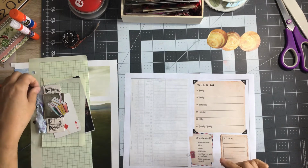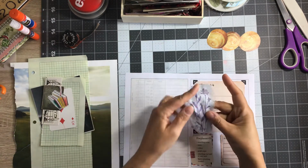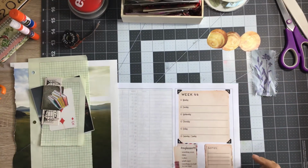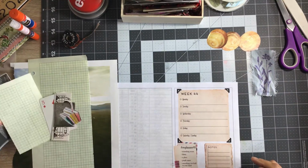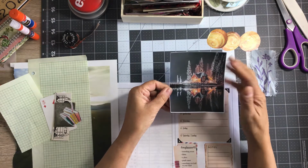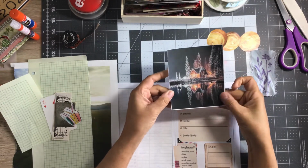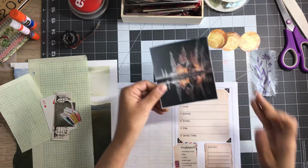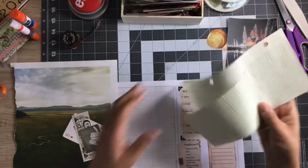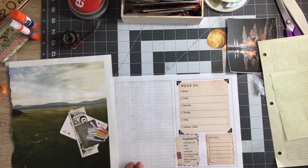For fabric, I have this piece of fabric that I stamped on. I'm going to put that. A place, I chose this digital print that I have here of a cabin, and it's a mirrored shadow in the lake. I thought that was really pretty, so I thought I'd use that. Graph paper, I've got a couple pieces of scrap graph paper here.